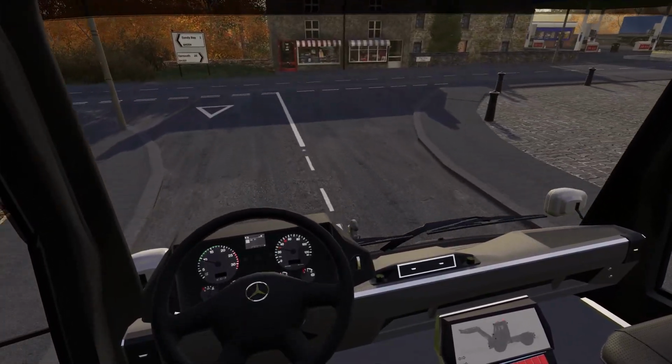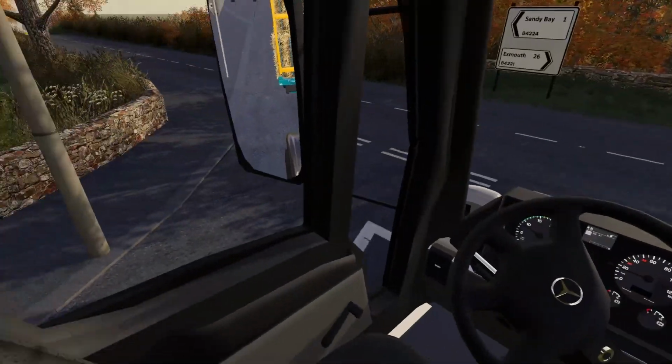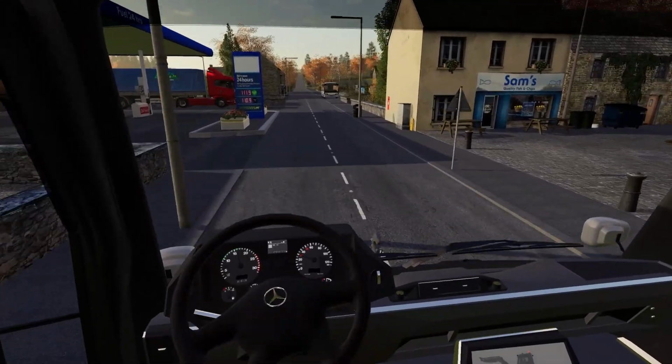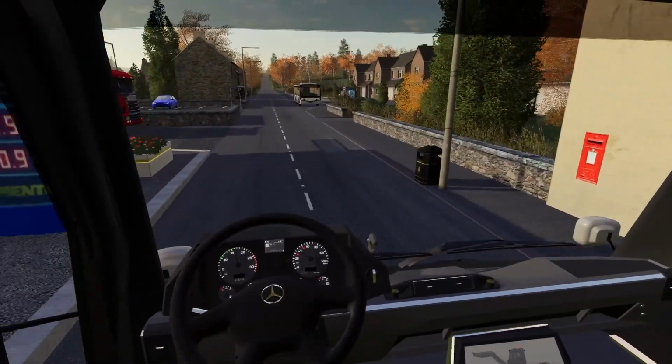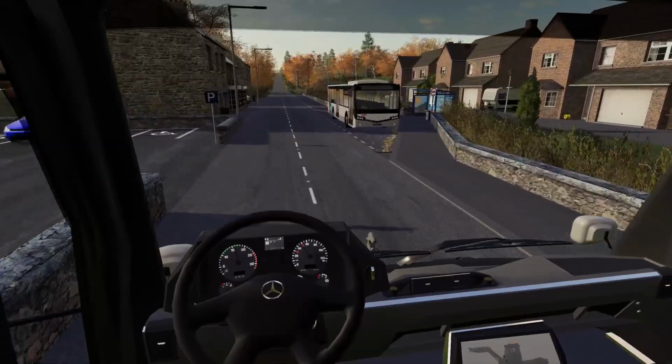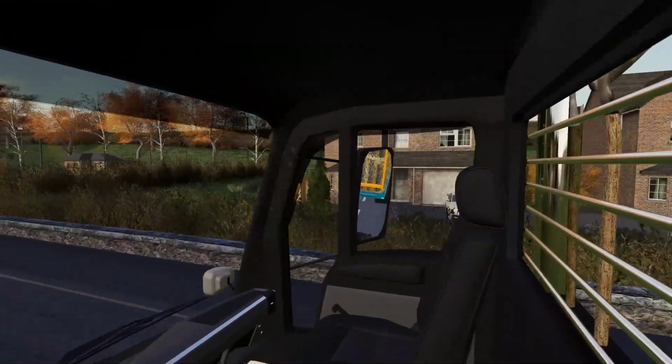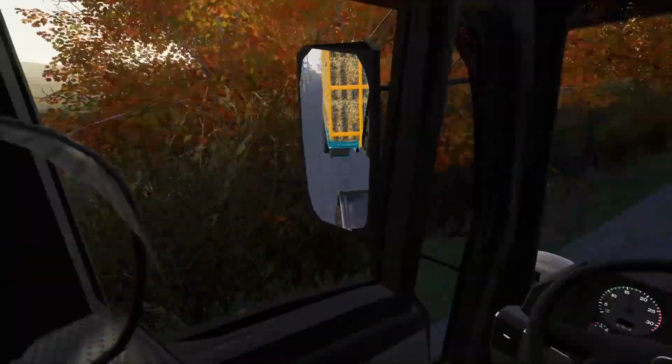You can see my dashboard's kind of working there. Wonderful. I do like how you can get great visibility from here. I'd be very tempted if we did go with this to look at finding the plow for the front there and getting some more council work that way, I think, but yeah, it's an option.